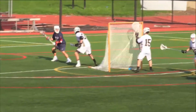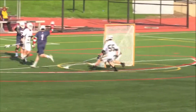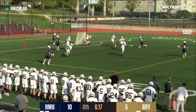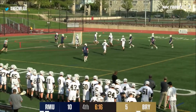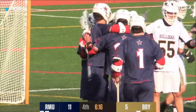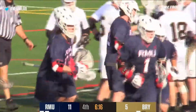Well, this is just a beautiful play. Perkins kind of sets this up with some changes of direction. Pass to Keeley. Little skip pass. Ryan Smith moves it to the side, into the middle. Corson Keeley scores, and the rout is on. Robert Morris up 11-5.